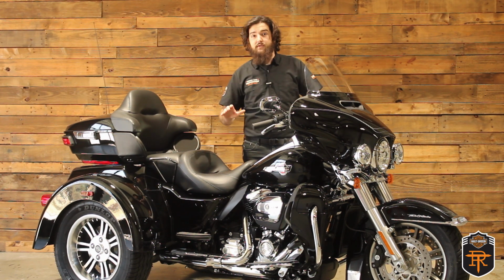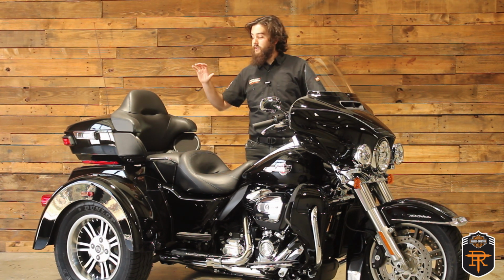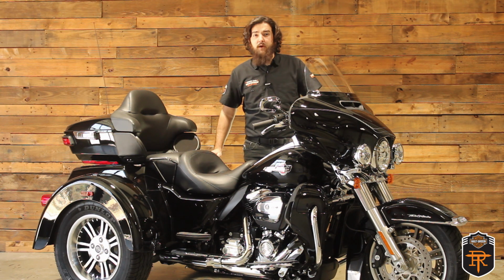And then there's the luggage room. You've got a king touring pack here on the back and a trunk. So overall, you're going to get some of the largest luggage capacity out of any motorcycle with this. Trikes open up the door for entirely different possibilities.